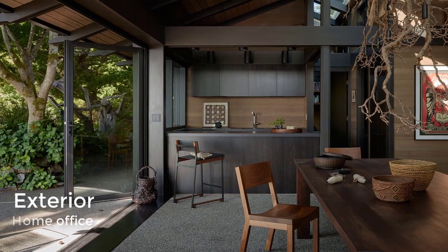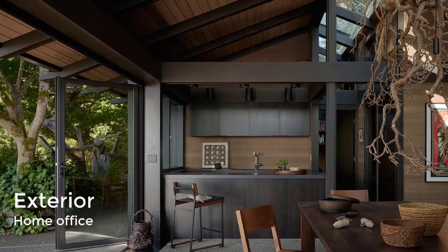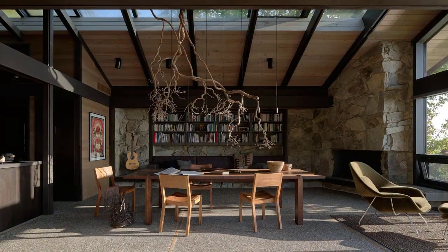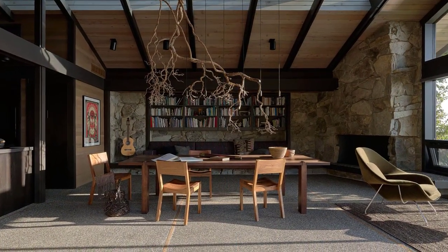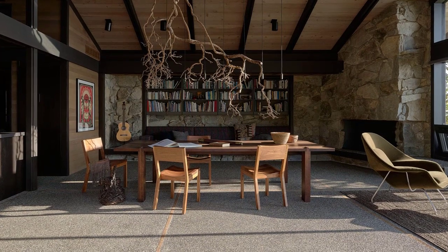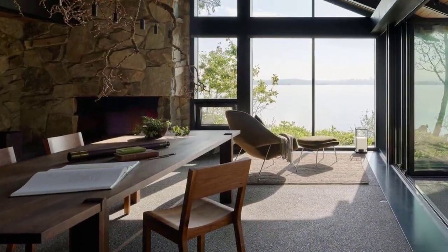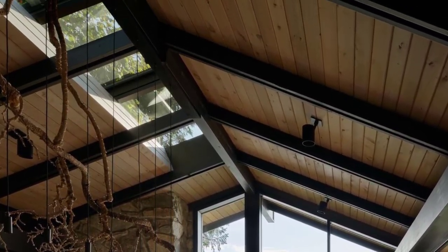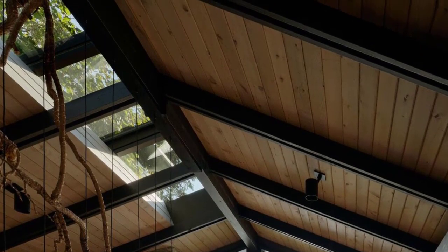The billiards room was converted into an office, and a third structure was added: a 725-square-foot, 67-square-meter, detached carport used to house electric vehicles and bicycles. The office is adorned with a distinctive chandelier by Seattle designer Stefan Galassa, which he created using a wisteria branch from the property.